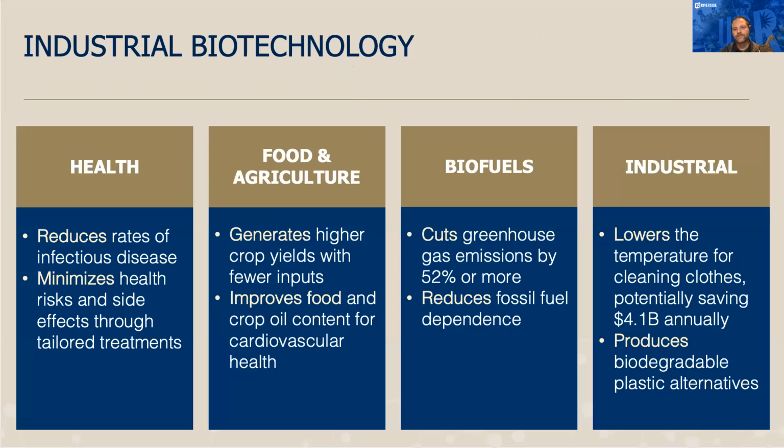And so examples of these would be things like enzymes that you find in your laundry detergent, or different biodegradable plastics like polylactic acid or some others. Biofuels, of course, again, is a pretty common and obvious example here. You would likely know that if you go to the gas pump, about 10% of your gasoline is ethanol, and that's produced through fermentation almost exclusively.